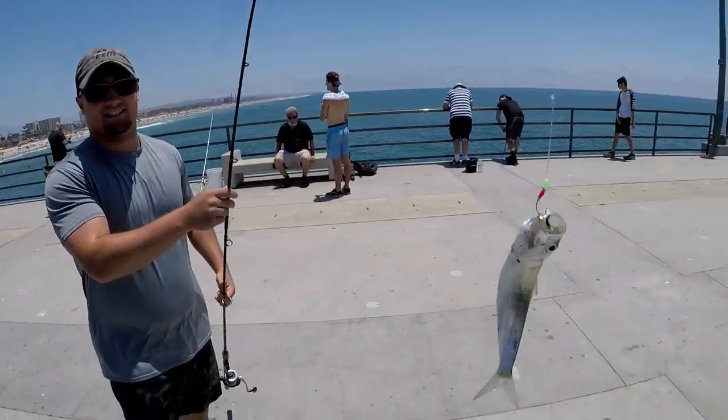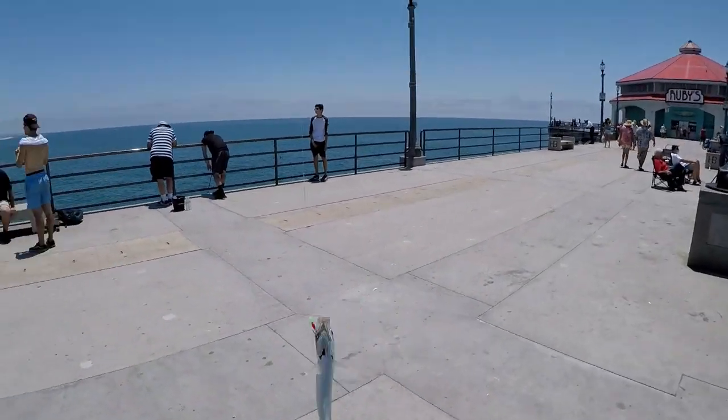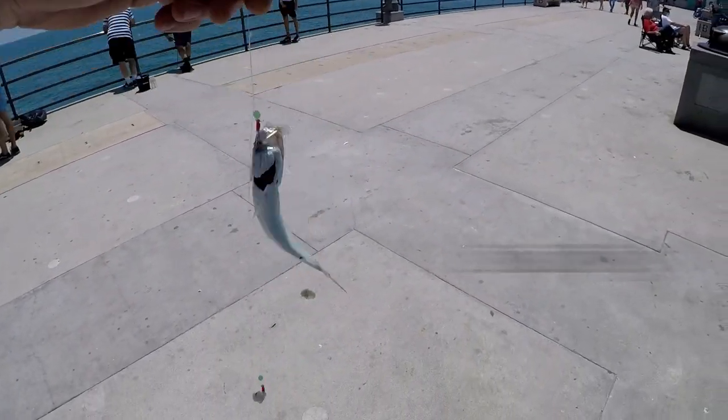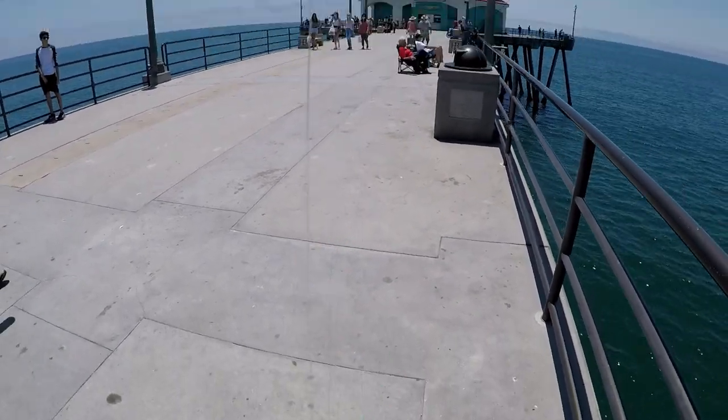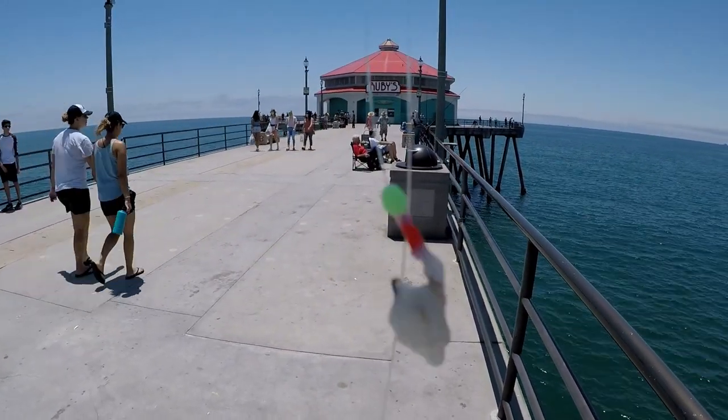What'd you catch this on, Big Worm Herm? What is that, a sabiki rig with some shrimp on there? Yes, sir. We got the sabiki rig, and we got 6 hooks from the top to the bottom, and on each hook, we got a little piece of shrimp.